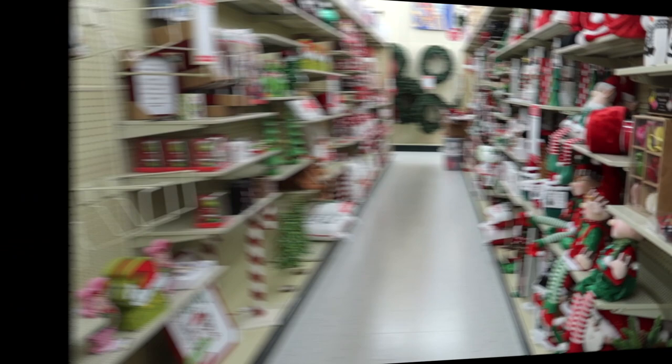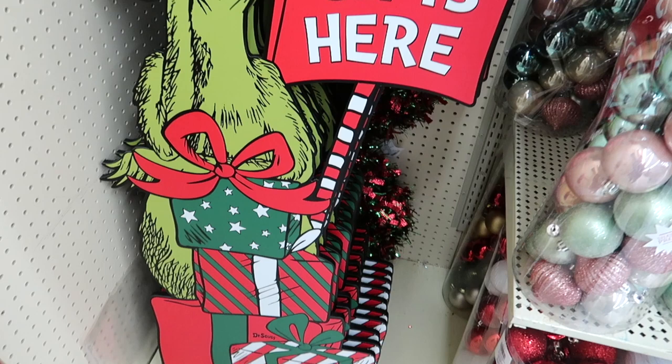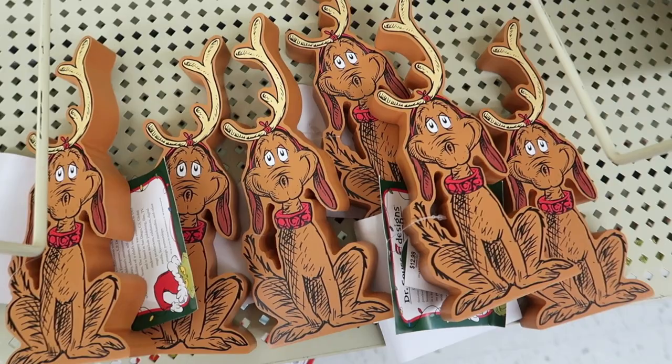Grinch decor is out again this year, and that always seems to sell so quickly. I think there's a Grinch following, but I just love this aisle for decorating the kids' bedrooms.